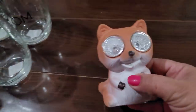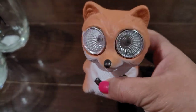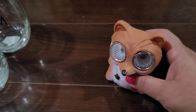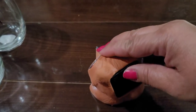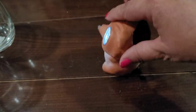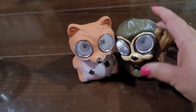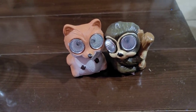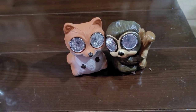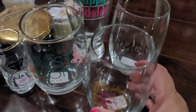And so I found these cute little solar lights. They're called Solar Decor. So this one is a little fox. And let me see if I can turn it on. Look at that. Ooh. Kind of spooky, but kind of cute. So that one, and a little sloth, and I also picked up a monkey and a frog, but they're in another bag, so you'll see them in a little bit.